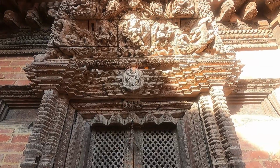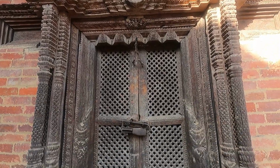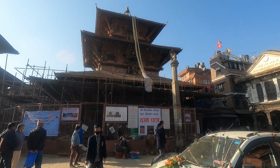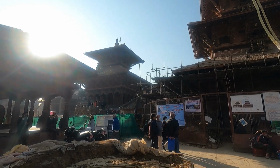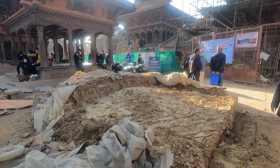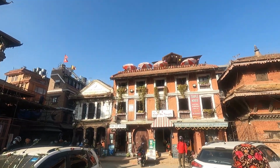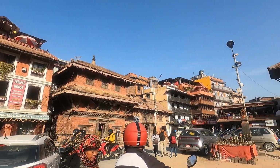Traditional doors. The temple is typical. The Bhimsen temple has the top part reconstructed, and the bottom part is still with scaffolding. Reconstruction going on. See the Shiva temple, and these are two platforms. Some rooftop restaurants up at the top. Buildings nearby.